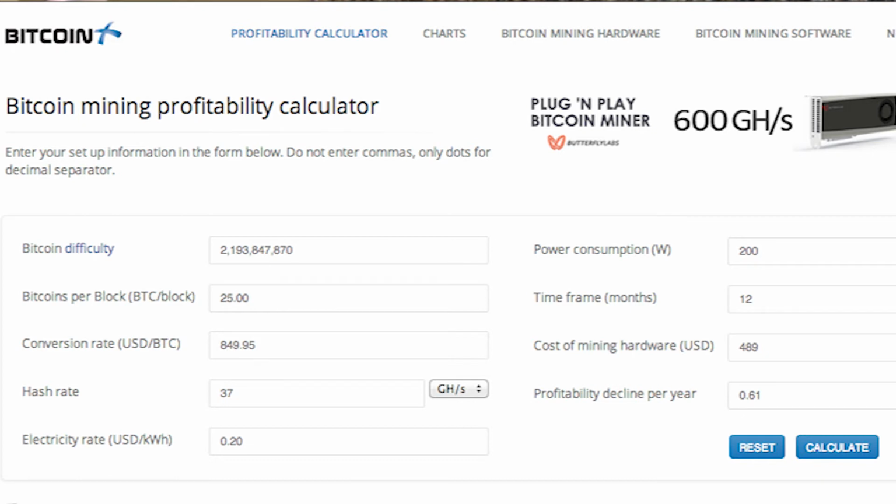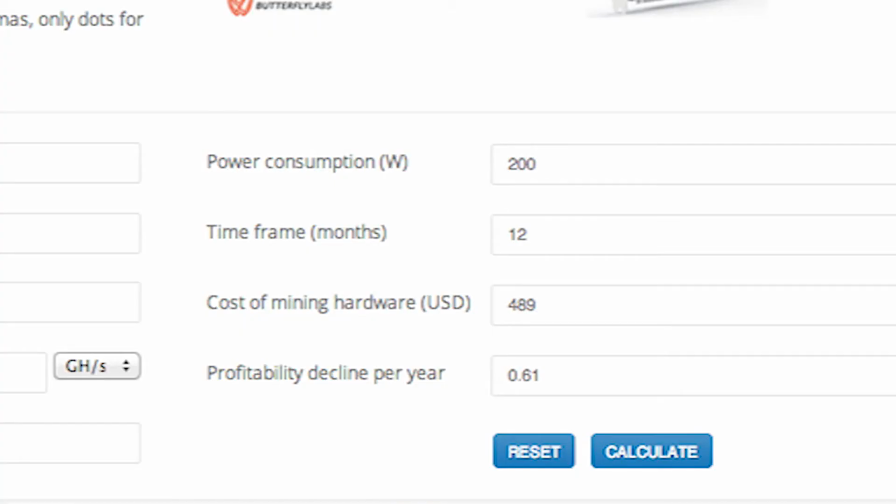of power. Now, Bitcoin is designed such that it becomes harder and harder to generate Bitcoins as time goes on. As more people are going to be hashing, it actually becomes more difficult to perform the hashes themselves. So with our hardware that we have now, it's going to become less and less profitable as time goes on. So 0.61 is a coefficient that will calculate that into it.